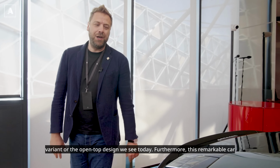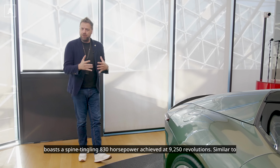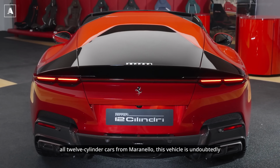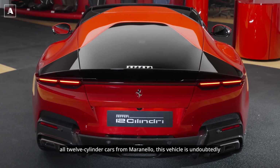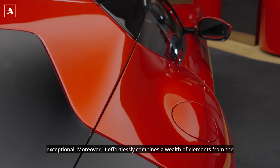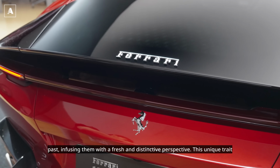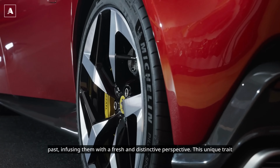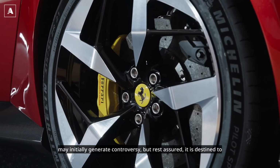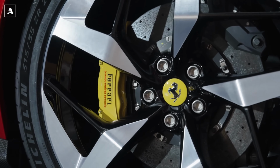Furthermore, this remarkable car boasts a spine-tingling 830 horsepower achieved at 9,250 revolutions. Similar to all 12-cylinder cars from Maranello, this vehicle is undoubtedly exceptional. Moreover, it effortlessly combines a wealth of elements from the past, infusing them with a fresh and distinctive perspective. This unique trait may initially generate controversy, but rest assured, it is destined to captivate the hearts of the Ferraristi.